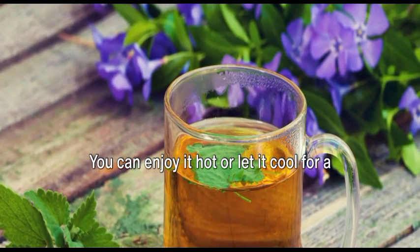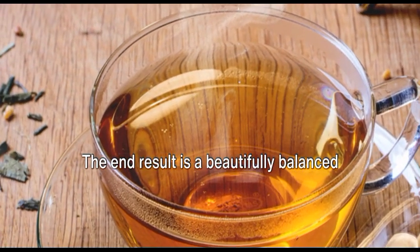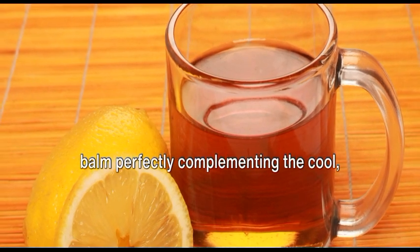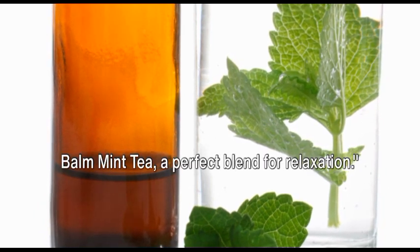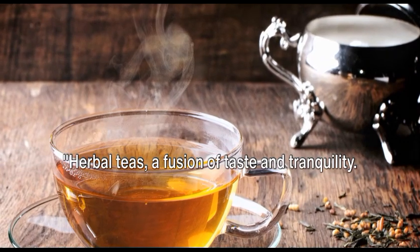You can enjoy it hot or let it cool for a refreshing iced tea. The end result is a beautifully balanced blend of flavors, with the tangy lemon balm perfectly complementing the cool, refreshing mint. Enjoy the invigorating taste of lemon balm mint tea, a perfect blend for relaxation. Herbal teas, a fusion of taste and tranquility.